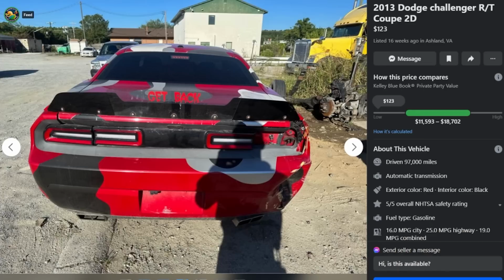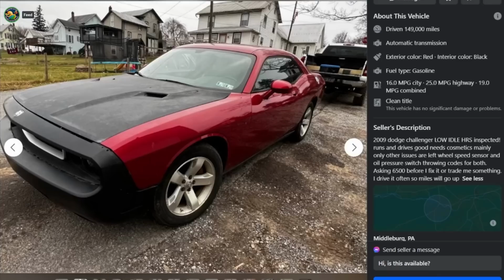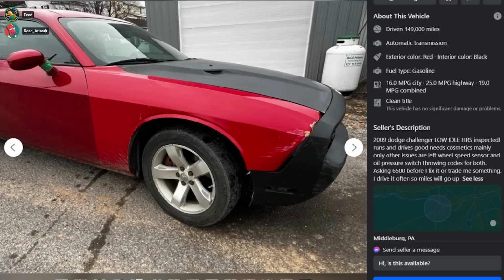Speaking of Puchii, here's round 2. It's a 2009 Dodge Challenger RT Coupe, 1 day ago in Middleburg, Pennsylvania, 149,000 miles, low idle hours, inspected. Runs and drives good, needs cosmetics mainly. Only other issues are left wheel speed sensor and oil pressure switch, throwing codes for both. Asking, god damn it. We're gonna skip that one.